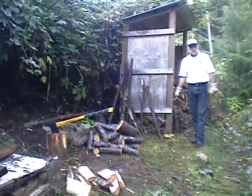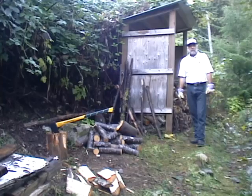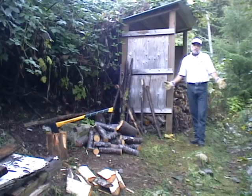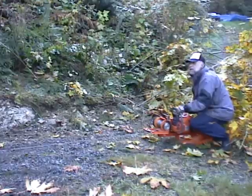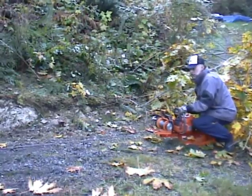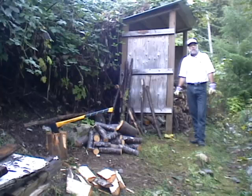And of course there we de-limbed them and bucked them all up, and we got them down here so we can split them up. So you can just see how easy it is when you use the Lewis winch. It wasn't a very hard day's work for me. It was a lot of fun actually running the chainsaw, and a heck of a lot of fun running the Lewis winch. And I love the final outcome, and we get to chop all the wood up and put it in our fireplace and have a nice warm fire when we're done and the wood's all dry.